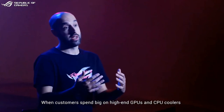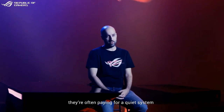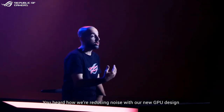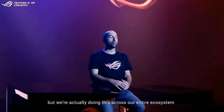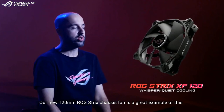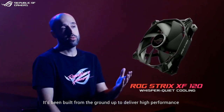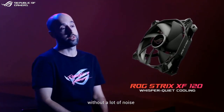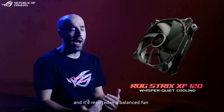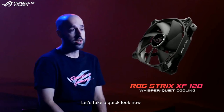When customers spend big on high-end GPUs and CPU coolers, they're often paying for a quiet system, not just raw performance. You heard how we're reducing noise with our new GPU design, but we're actually doing this across our entire ecosystem. Our new 120mm ROG Strix chassis fan is a great example of this. It's been built from the ground up to deliver high performance without a lot of noise. We leveraged our years of experience in thermal design, and it's resulted in a balanced fan that outperforms many market incumbents. Let's take a quick look now.